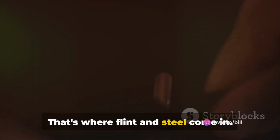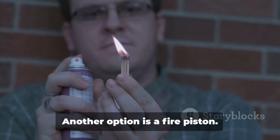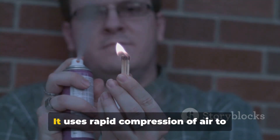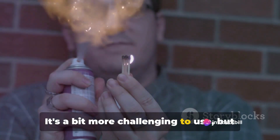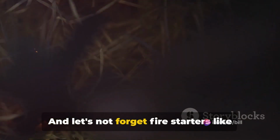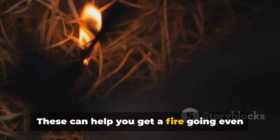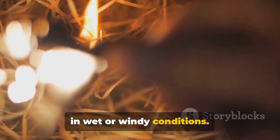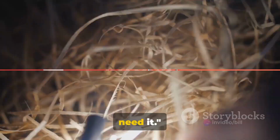That's where flint and steel come in. A good flint and steel set can last a lifetime and work in any weather. Another option is a fire piston. It uses rapid compression of air to ignite a piece of tinder. It's a bit more challenging to use, but it's a reliable method that's been around for centuries. And let's not forget fire starters like magnesium sticks or tinder cubes. These can help you get a fire going even in wet or windy conditions. Remember, it's not enough to have the tools. You need to know how to use them. Practice makes perfect. Ensure you can start a fire whenever you need it.